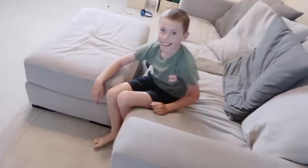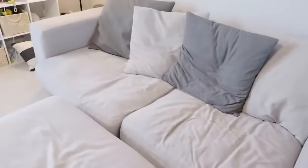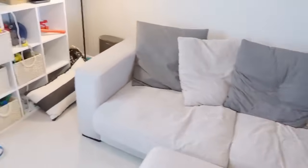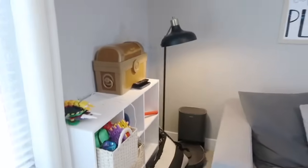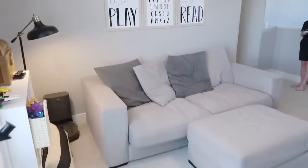And today I am super excited to share this room with you all. This is my boys' hangout, the loft. It's right at the top of the stairs when you come up to the second story, and it's one of the very first things that you see. And I've been wanting to take this room from plain and dull and boring and just make it a vibrant space that we all want to hang out in.